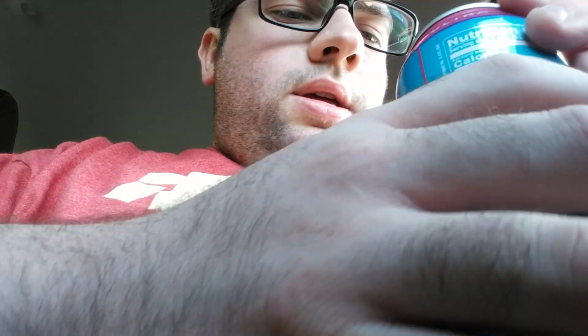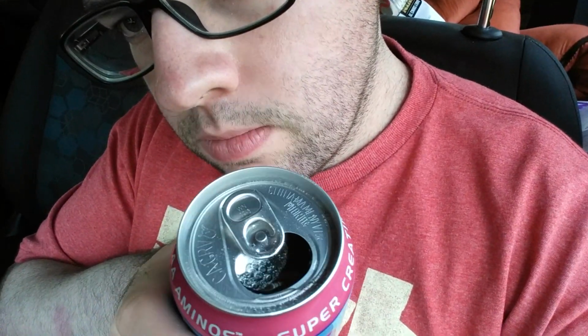Okay, I opened it, and the color is clear like all the other Bangs, except the tea ones and the coffee ones. Yeah, it's clear, it's bubbling. Anyway, the scent.